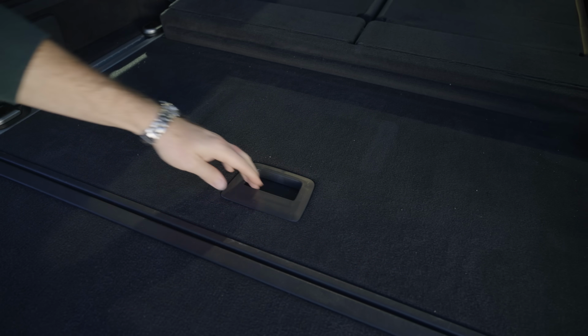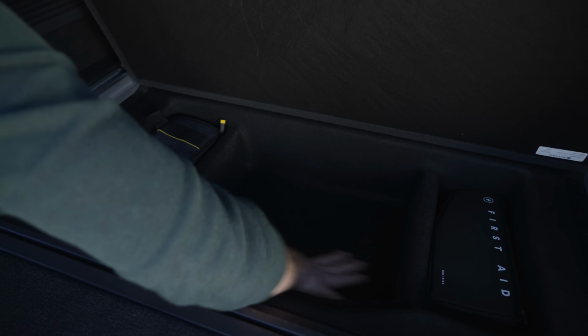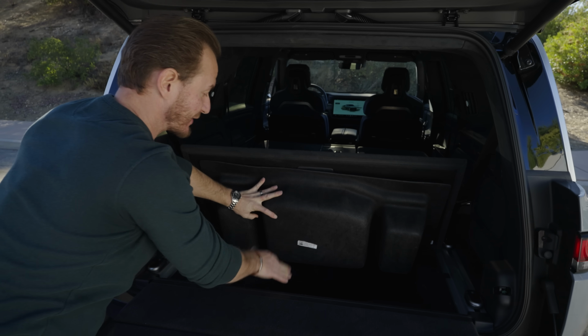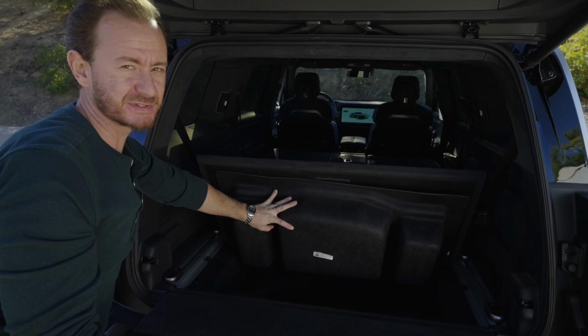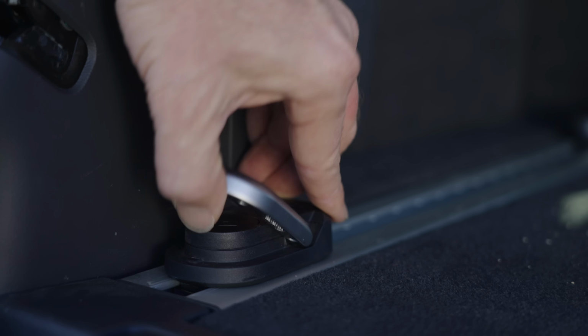You've got hidden storage under here. Here's your charging cord, a first aid kit, and a nice big helpful space. And if you want even more, then under here, this is meant for carrying around a spare tire, but not everyone's gonna do that. You can use this big old space for whatever else you need to keep hidden under there.